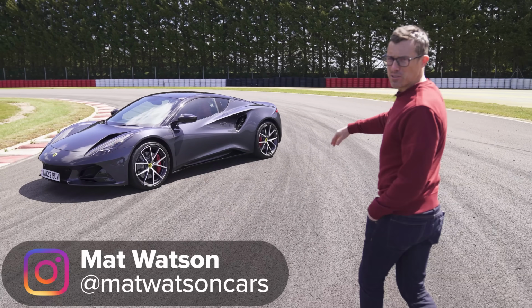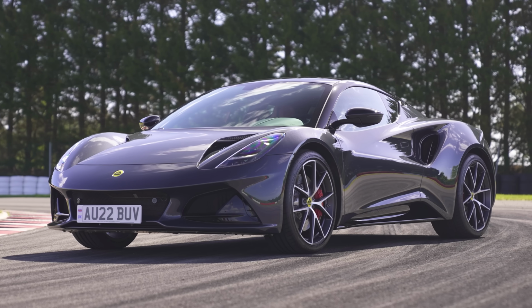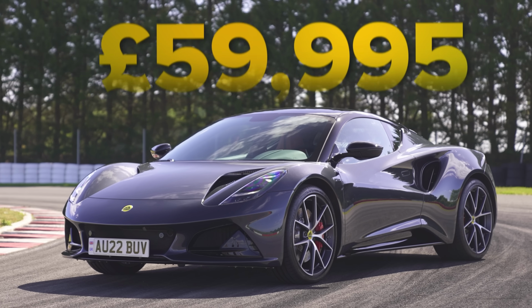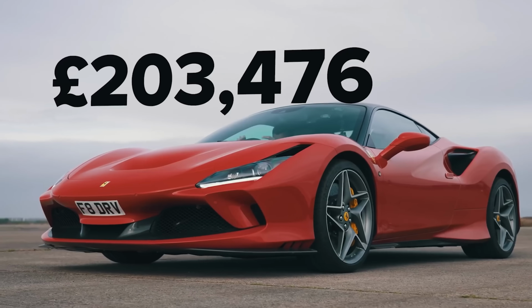This is the new Lotus Emira, and it's a little bit like a budget Ferrari F8 Tributo, because what you have here is a mid-engine sports car that looks rather like the Ferrari. However, because it starts at £60,000, it's actually a third the price of that Italian supercar.